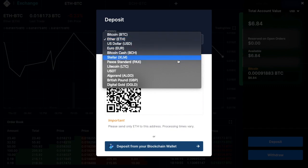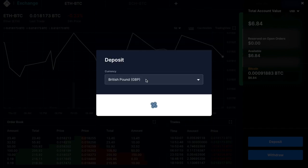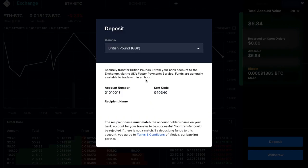Now, if, for example, you are depositing with GBP, now these are usually available within an hour, and what you'll need to do is follow the instructions on screen. Just be aware that when you are putting in the recipient name, it must match the cardholder's name, so the exchange can actually match it to your account. Also, you will need to be gold level verified to be able to deposit fiat currency. Then as soon as your transfer hits your account, you're ready to buy your Bitcoin with your GBP.